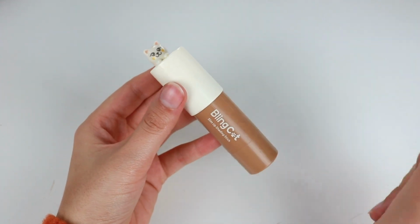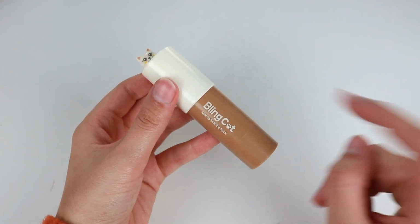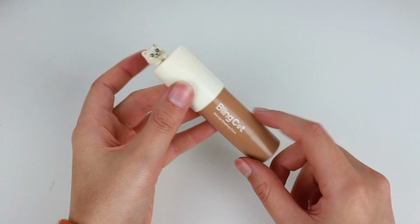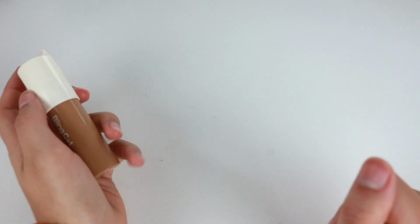And it's kind of like a memento of the time I went to Korea when we could still travel and when COVID hadn't messed everything up. So I'm keeping it. It's a good product, but it's mostly cute and it reminds me of my trip. So this one is staying.